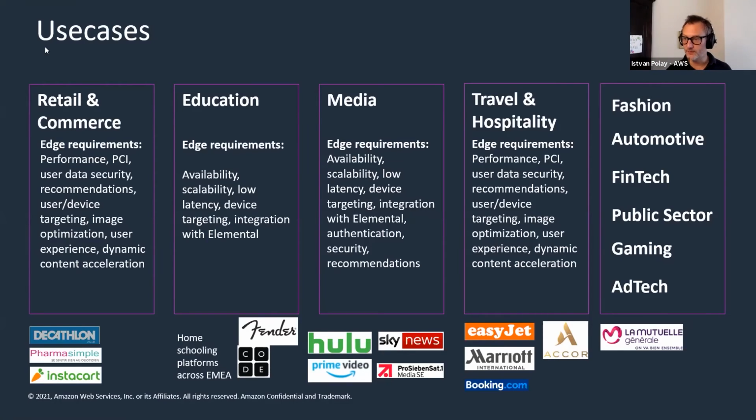So finance is not very different from travel, for example. Just the security requirements are different. Gaming and ad tech are super important too. So if you work in any of these verticals, then please do consider using a CDN. Do consider working with AWS, and if you need help, please use CloudWiser.